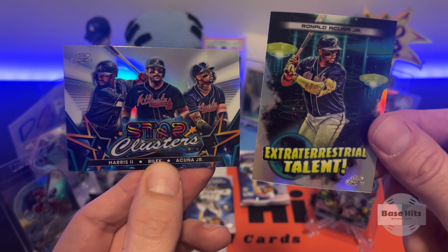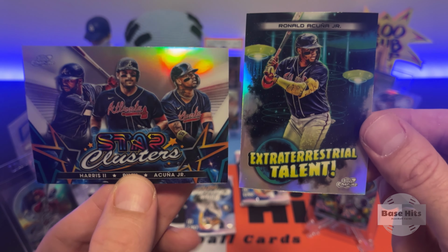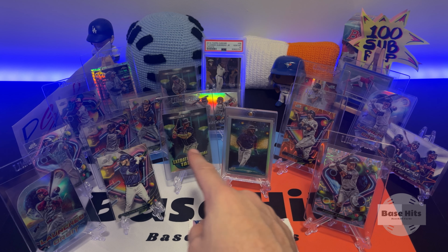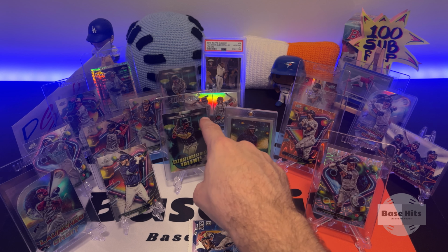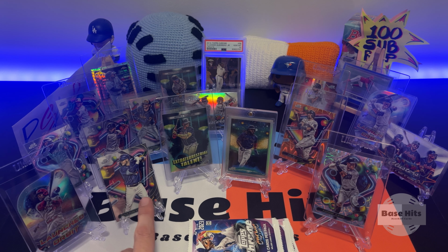Wow, check that out. And the one behind it, Star Clusters: Harris, Riley, and Acuna. Couple Acuna inserts. Okay, so we got Acuna in the semi-rigid. It's looking pretty minty. Nice corners, considering that they're black corners there. Really good looking card, MVP here. We got Varsho on the base card.